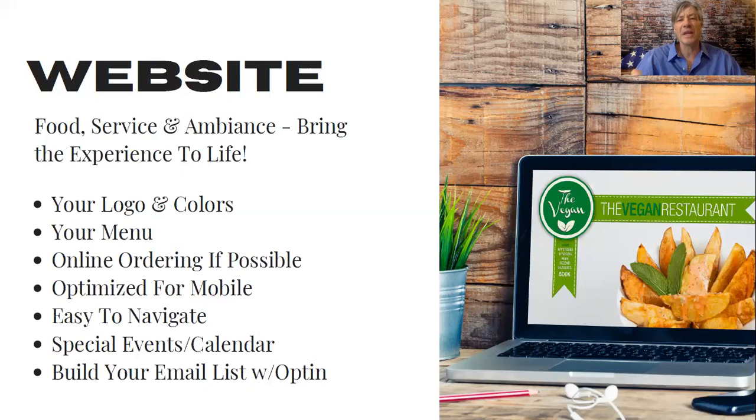I've always believed that a great restaurant website actually brings the restaurant experience to life for the customer, as if they're in your place, even if they've never visited before. What image does the website convey? It's all about the food, the service, and the ambiance. And again, you want to bring that experience to life digitally, over the computer or over the smartphone, so that people instantly want to try your place.